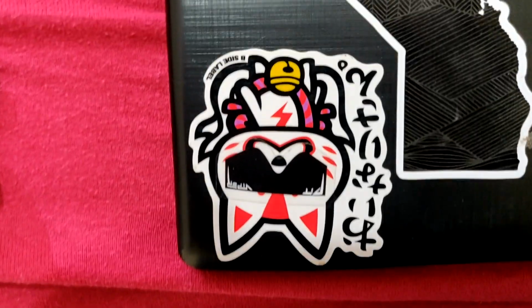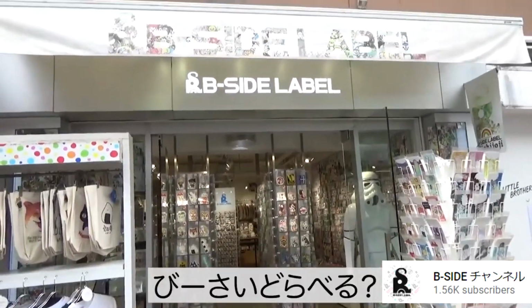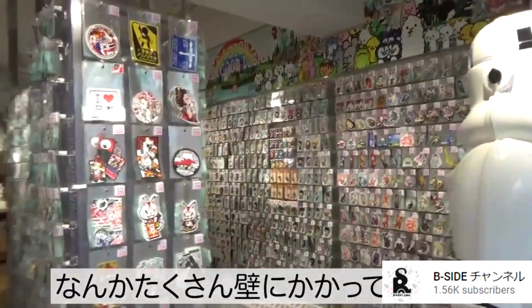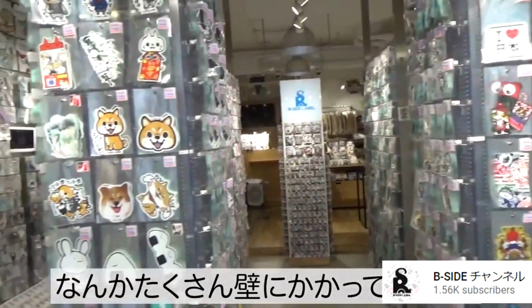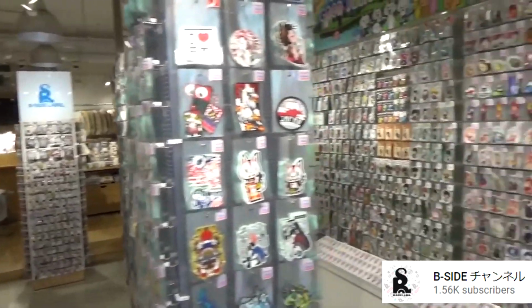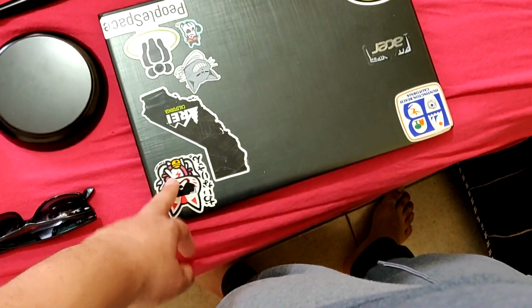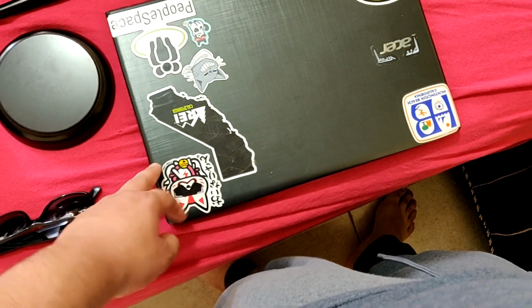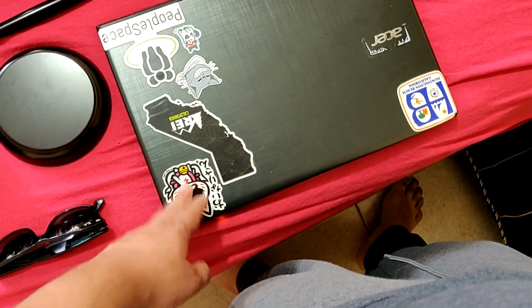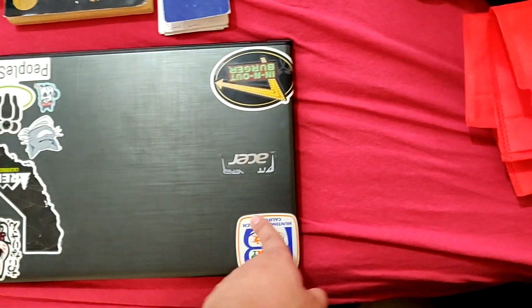This is from a cool sticker shop called B-Side Label. When I worked in Kyoto for a hostel in Japan, they had this sticker shop, and I thought it was really, really cool. You can put these on surfboards and anything, really, and they won't come off. They're not affected by the elements. So super high quality stickers, tons and tons of artists. I really, really loved that sticker shop.